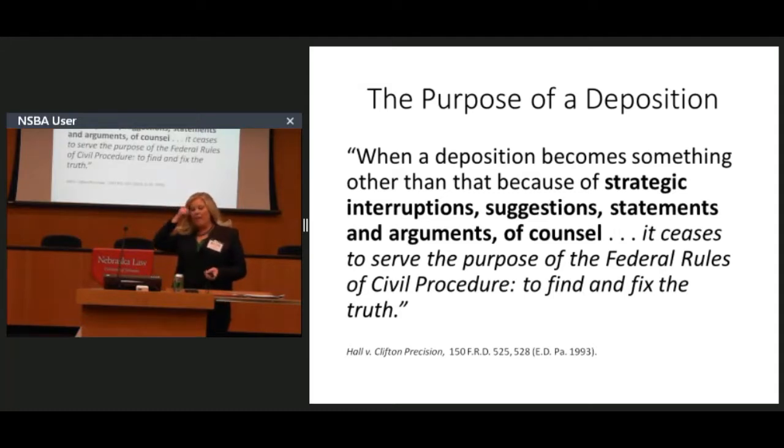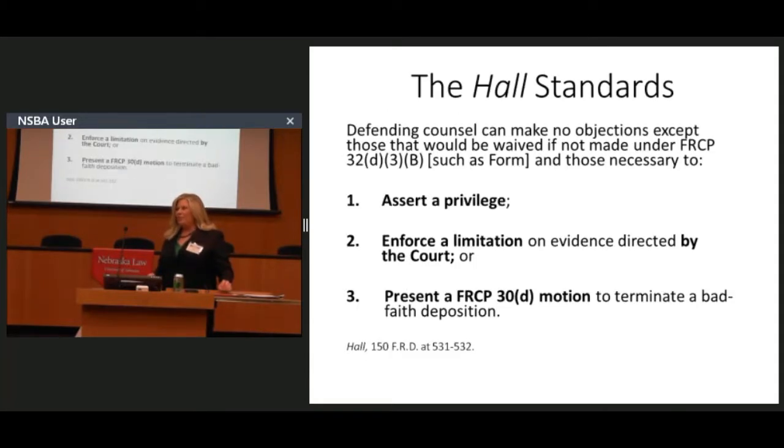When a deposition becomes something other than that because of strategic interruptions, suggestions, statements, and arguments of counsel, it ceases to serve the purpose of the Federal Rules of Civil Procedure, to find and fix the truth. So the Hall case then lays forth some standards.